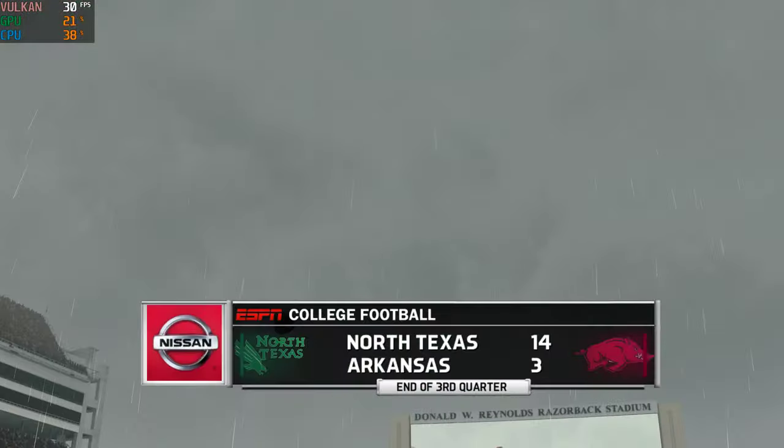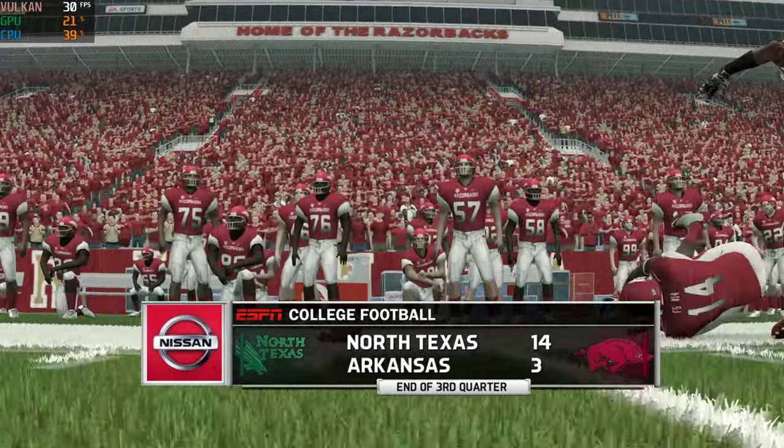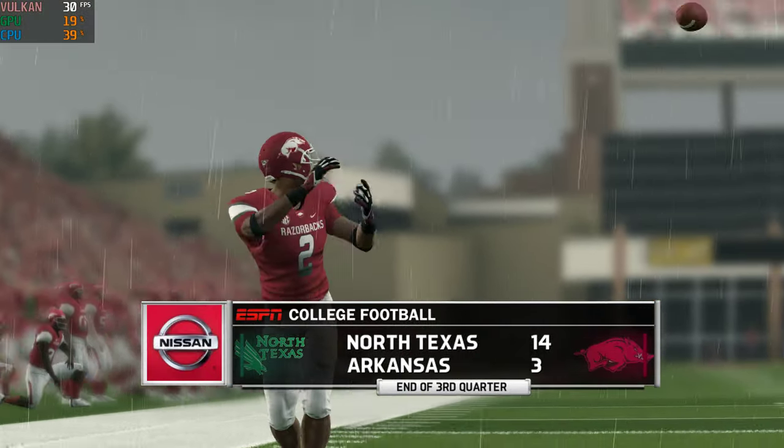And he tacks on the extra point. A quarter to go, and can they pull the upset? North Texas in front by 11.